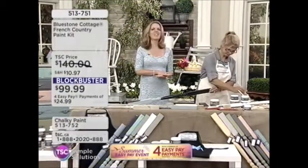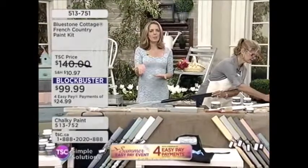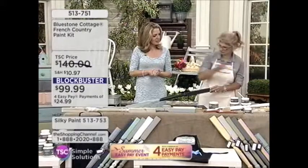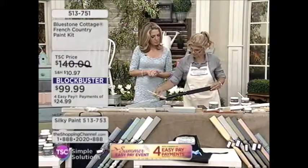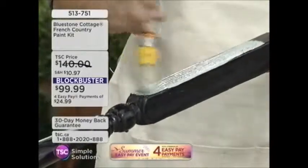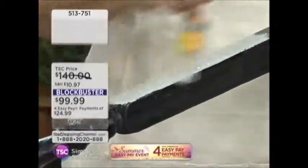That's right. Isn't that the least fun part, the prep work? You're just ready to see the color going on. You want it done. You want to be creative, but you don't want to spend days on it. Now look at this. It goes right over. It gives you gorgeous coverage.